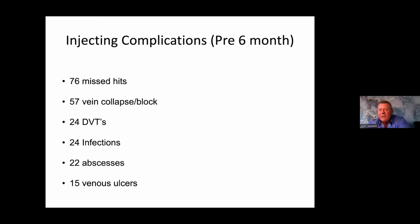And you can see 57 individuals reported collapsed or blocked veins. 24 individuals reported deep vein thrombosis, synonymous with people that are injecting into the femoral vein, unfortunately. 24 individuals reported infections, 22 abscesses, and 15 venous ulcers. So I guess you've got to ask, well, why are these complications, why are these injuries happening?